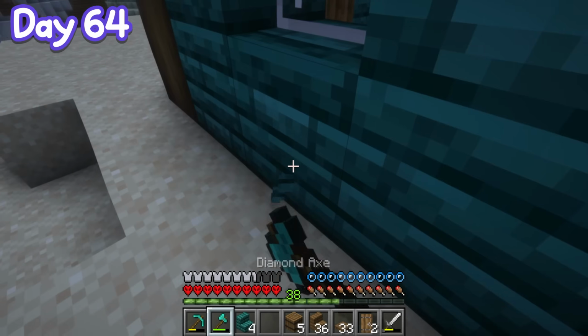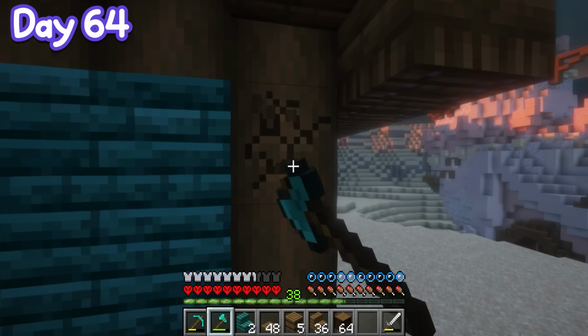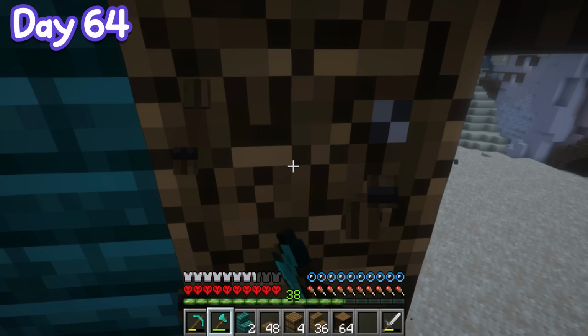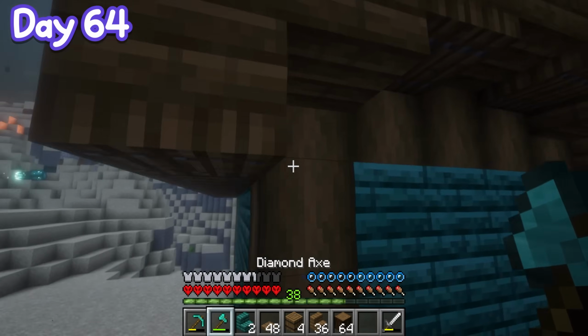Oh, actually, let's change these to stairs also, since we have a few left over. And then I think it would be cute to take out these blocks and replace them with the barrels so that... Oh, what is the science with these? Where am I meant to place them? Oh, there we go. Yeah, that just adds a little bit more texture to the build.